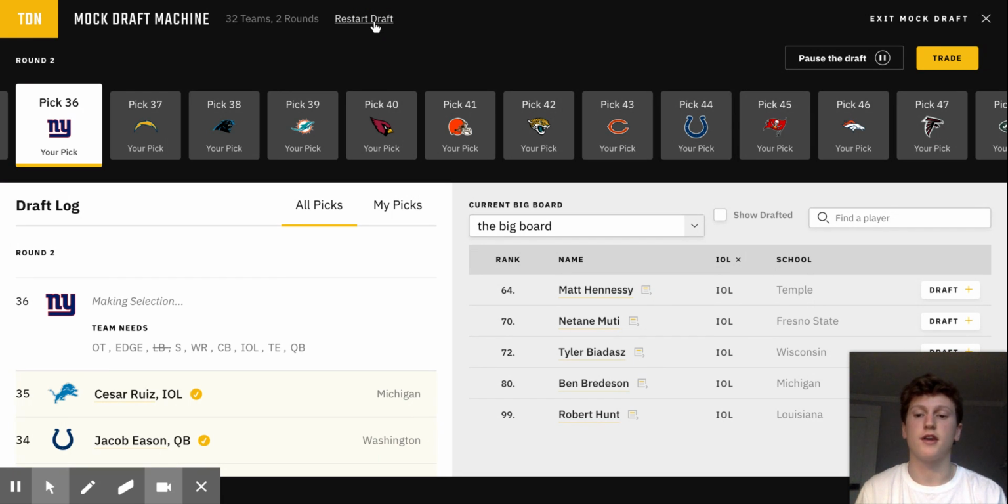He's versatile. And the Lions here now have had 3 picks in the top 35. So there's a lot they can do here. They're putting in the building blocks of this team that I think is only going to progress from here. So I like Cesar Ruiz at 35.